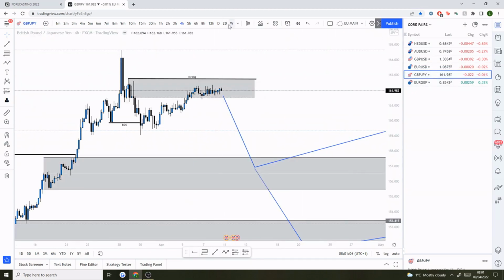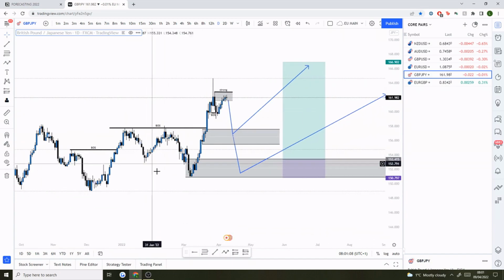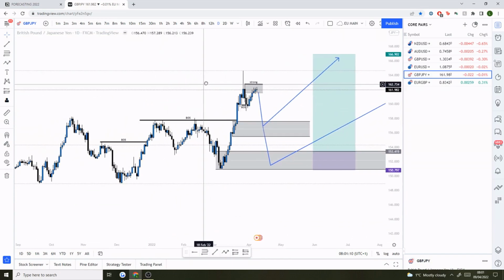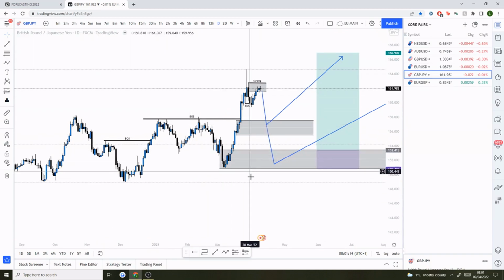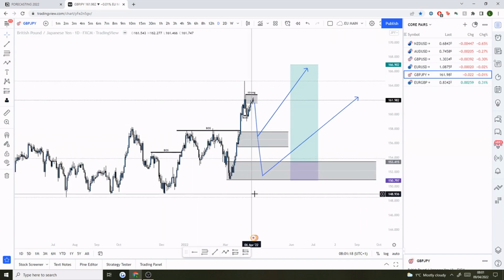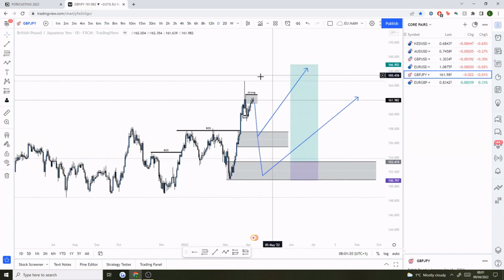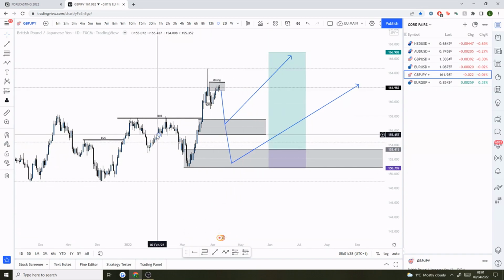Alright, so pound yen now. So pound yen, we're clearly in a bullish bias. So what we've essentially got within this bullish bias, we've got the extreme order block down here. So in an ideal world, price comes all the way back down here before going up, breaking structure again. Now, obviously that's a very big move, nearly 1,000 pips to get back down there. So whether or not that's going to happen is really yet to be seen.